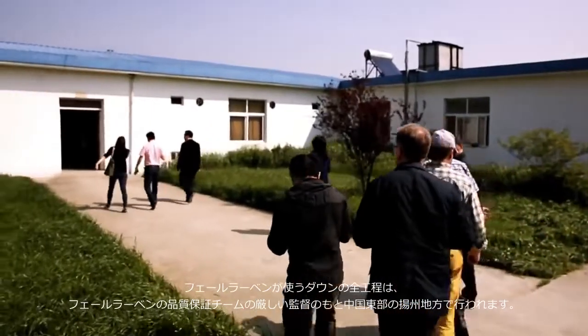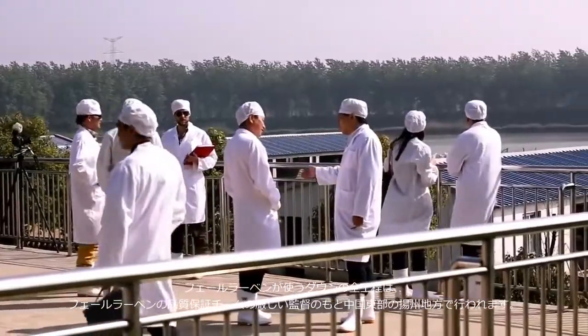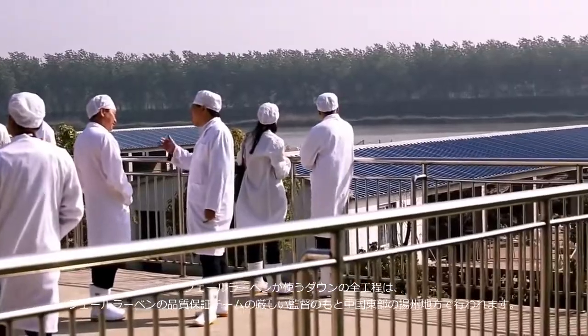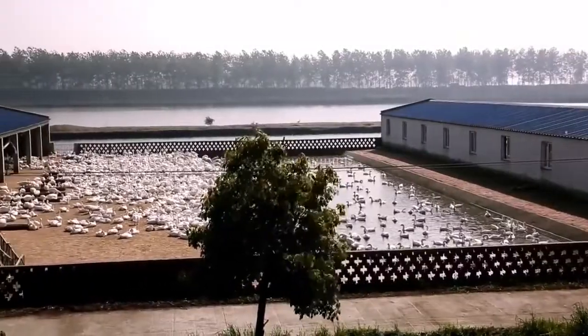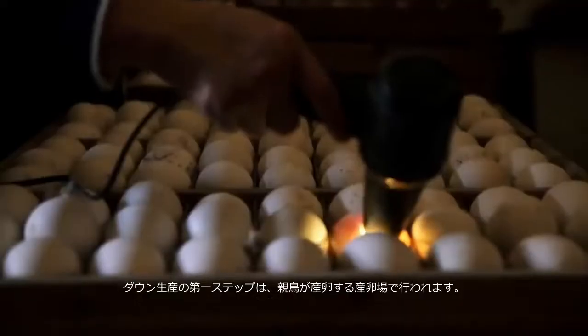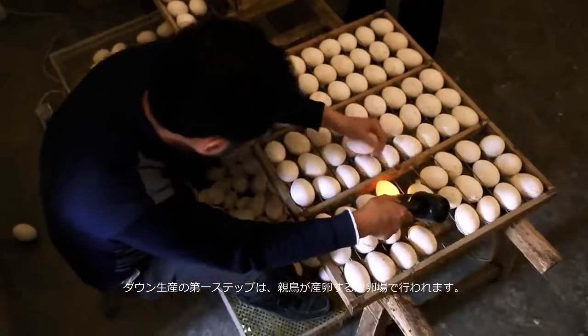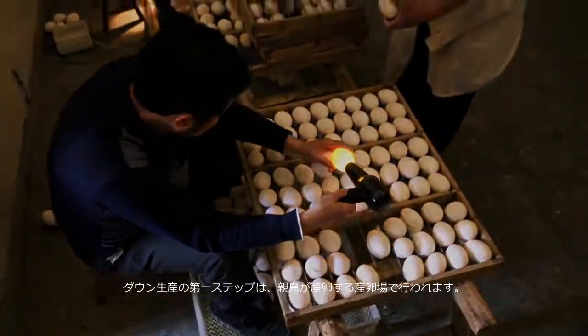We are here in China now to show you how we do that. The entire FJALLRAVEN down process takes place in the Jiangsu province in eastern China, under the strict watch of the FJALLRAVEN Quality Assurance Team. The first step in producing down takes place at the parent farm where the eggs are laid. The eggs are moved from the nearby hatchery before the birds are placed at the farms.